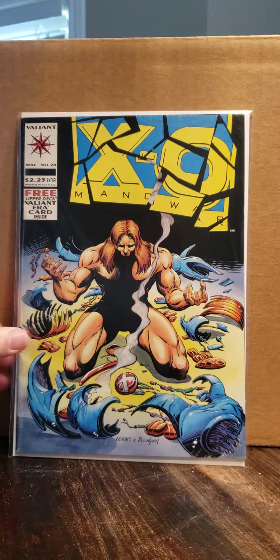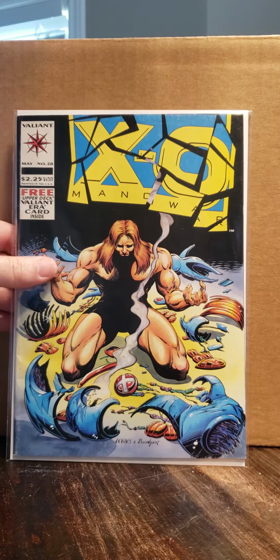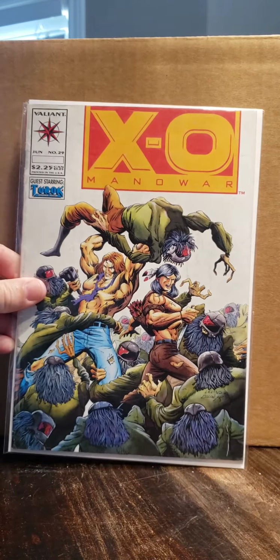And number 28 actually has a card inside too, like a sports card, but it's for Valiant. That was kind of cool. A free Upper Deck Valiant era card inside, and the card's still in there and in plastic. So that's pretty neat. And then number 29.